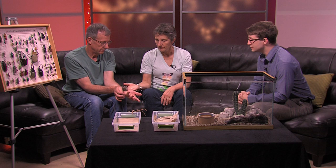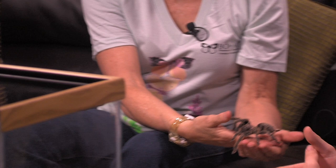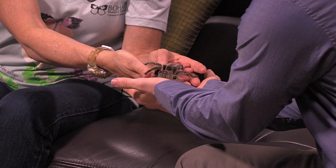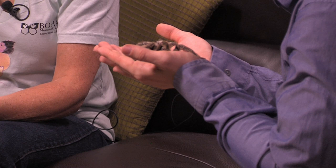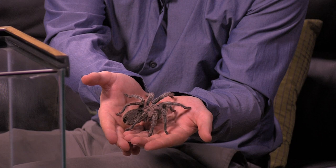And what is the name of this particular species? It's the Chilean rosehair tarantula. I imagine that's where its name comes from, right? Yeah, it's Chilean rosehair. Kind of a nice rose color on the back of the cephalothorax. You can see it's got a little rosy blush on the hair. Sure enough. Let me see if it's possible to get a close-up for our viewers there. There we go. And you can see just a little bit of that blush, like you said. Pretty cool.